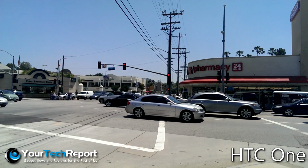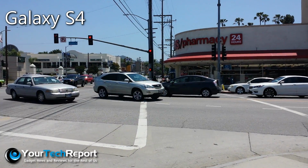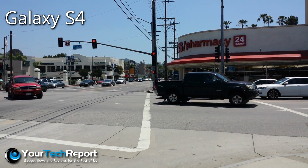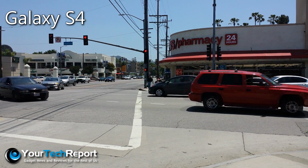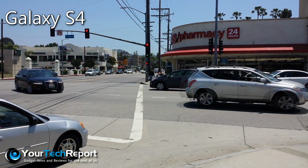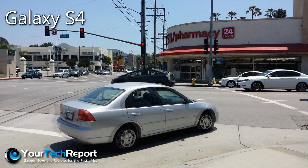And putting these videos side by side, you can see the subtle priorities that each manufacturer has placed on their camera app. And one of those priorities is focusing. The Galaxy S4 is a little more conservative in how often it will re-establish focus, while the HTC One is really aggressive and can be kind of all over the place.